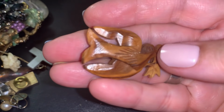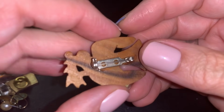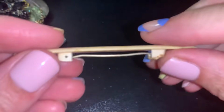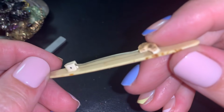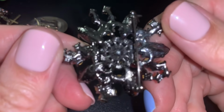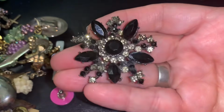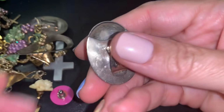Reminds me of something you would get, like a souvenir. I think I have one from a long time ago that says Israel on it, but this one's very pretty. I don't know what that is, but some kind of plastic. These aren't my favorites, the ones that are kind of gunmetal like that. It's not that bad of shape.